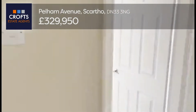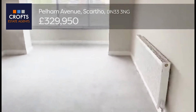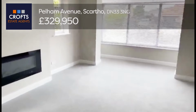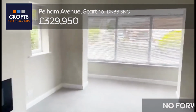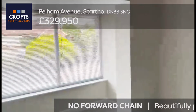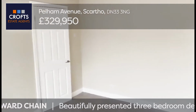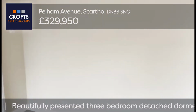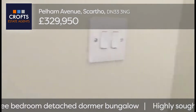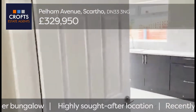And then just spinning around, you've got your main living area. Lovely sized lounge, built-in fire to the wall there. Two windows to the side aspect, large bay style window to the front, allowing for ample natural light. Again, really nicely done. Now what I'll do is I'll take you through into the main living areas first, and then we can do the bedrooms and that afterwards.